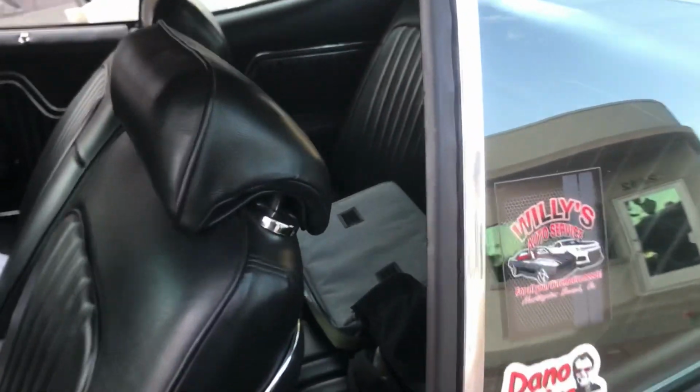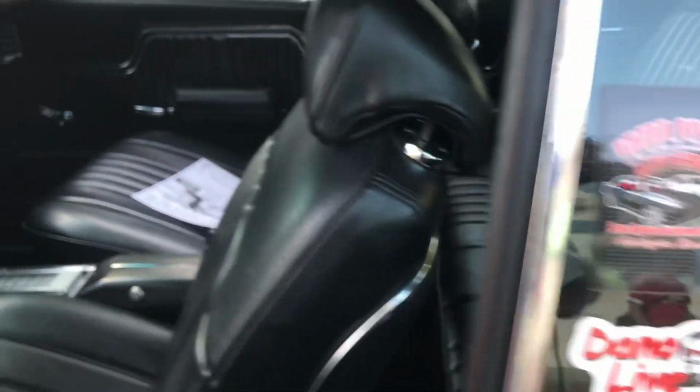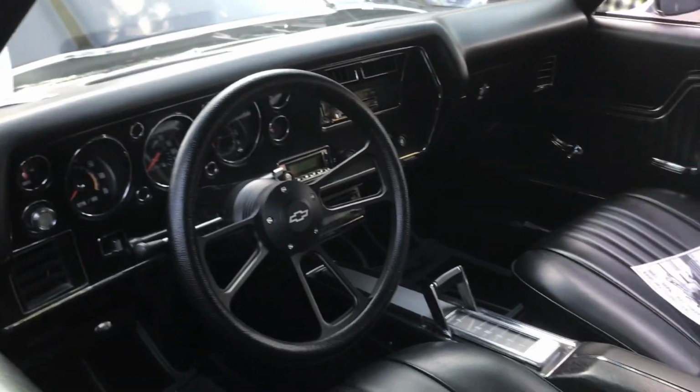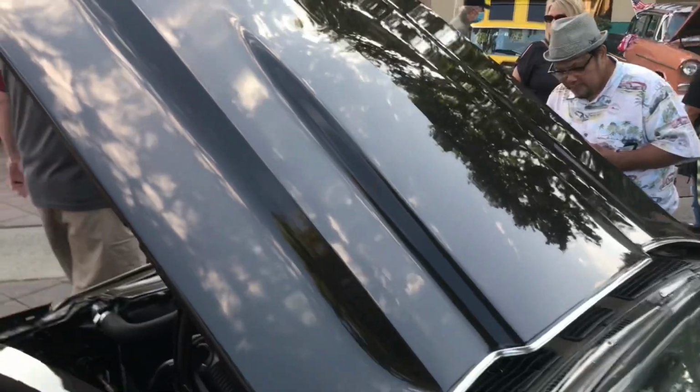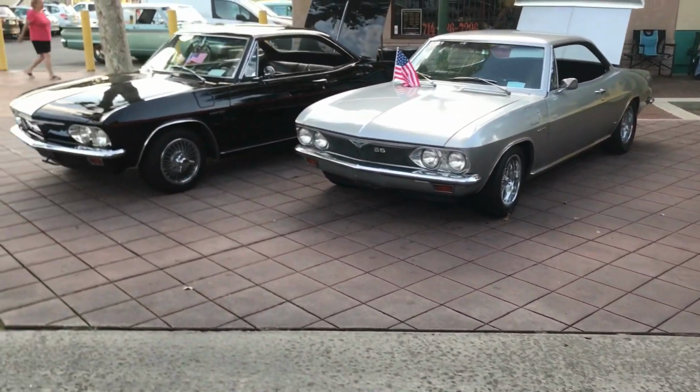There you go. Willy's, of course. Broski, always. Here's his interior. Always on point, super clean. Paint's always very good on this car. And tonight we've got a big compliment of Corvairs of all things.